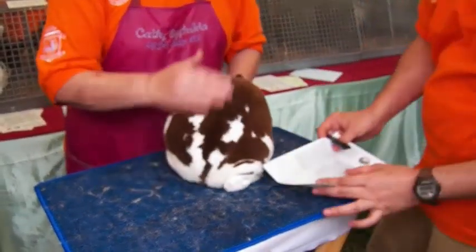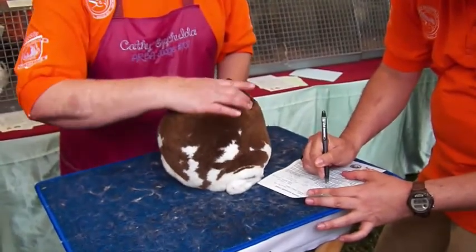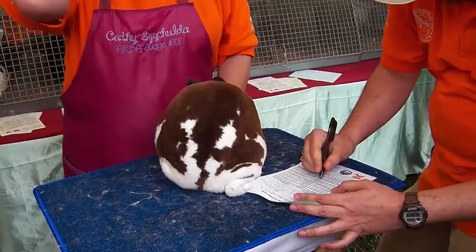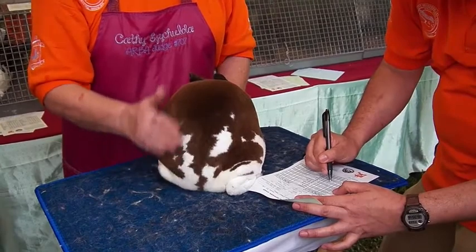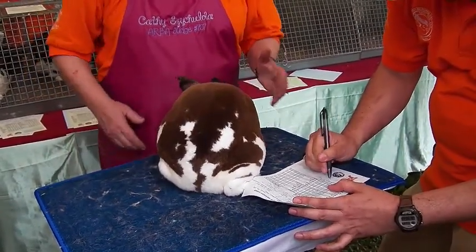Number 1 has a good head and ears, good shoulder, midsection, nice turn over the hind end. He too is a little bit off in his texture, not quite as long in his guard hair as the rabbit I just placed, but you can feel that texture is just a little bit tickled.